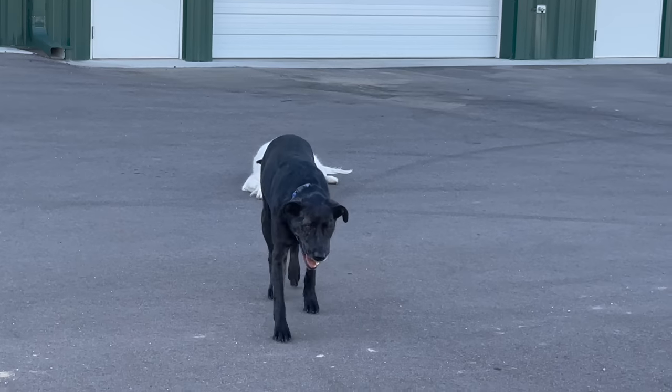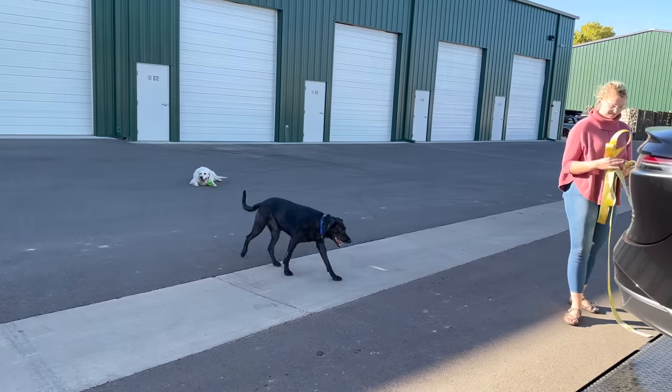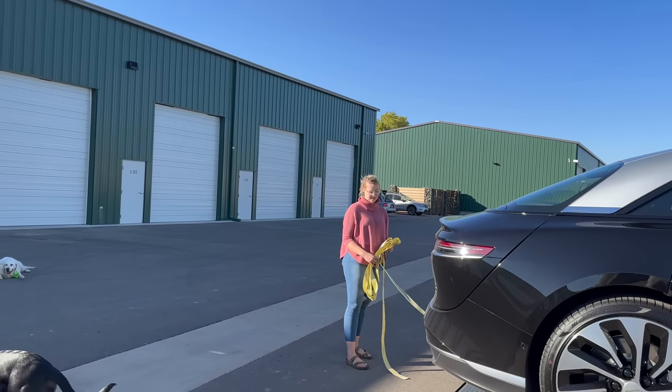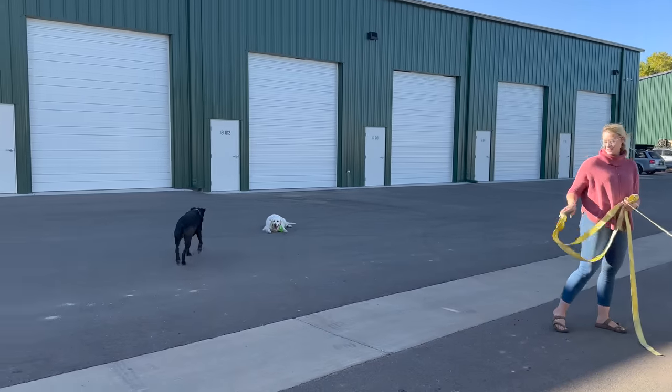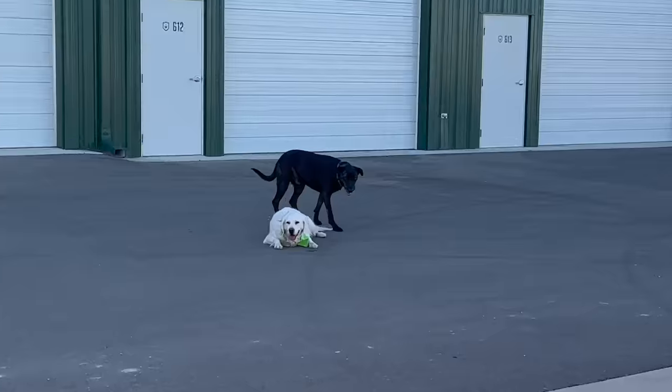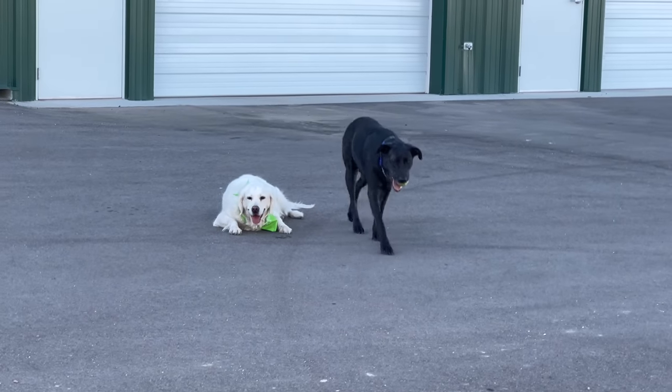Blue just wants to play ball all the time, although he's a little tired from playing ball. What do you think, Alyssa? You think he's ready for more? He's always ready for more, but whether heat stroke hits him, yeah. And Ellie just looks like she's dying. She hasn't done anything this whole time.